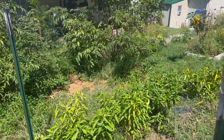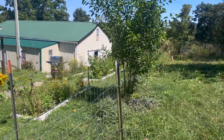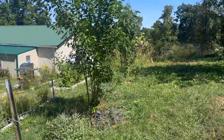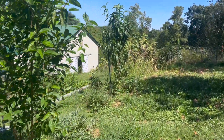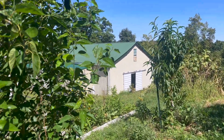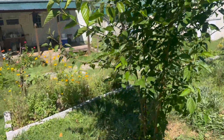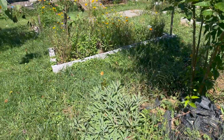The elderberries are all spent. We've got a peach tree over here behind the mulberry. It's looking beautiful. It's doing really well. It's going to need some attention this winter. Also, these mulberries are going to need to be trimmed up quite a bit. We'll wait till late winter to take care of those.